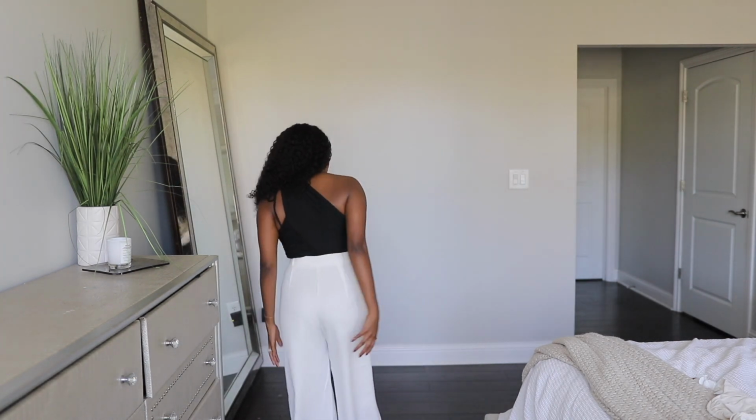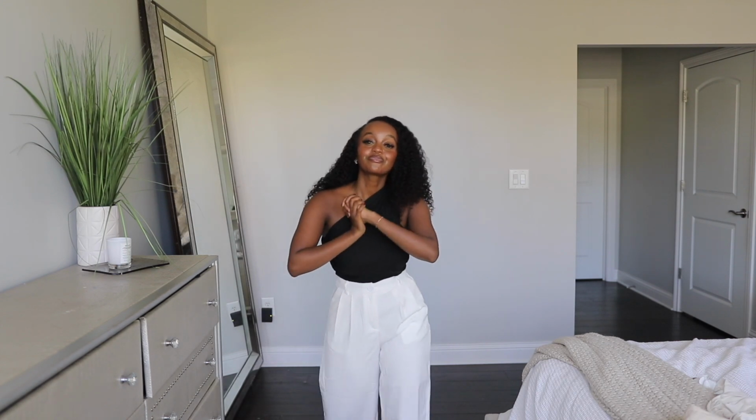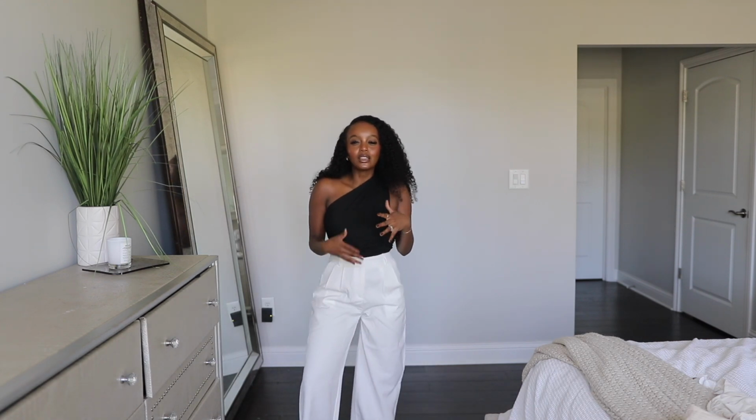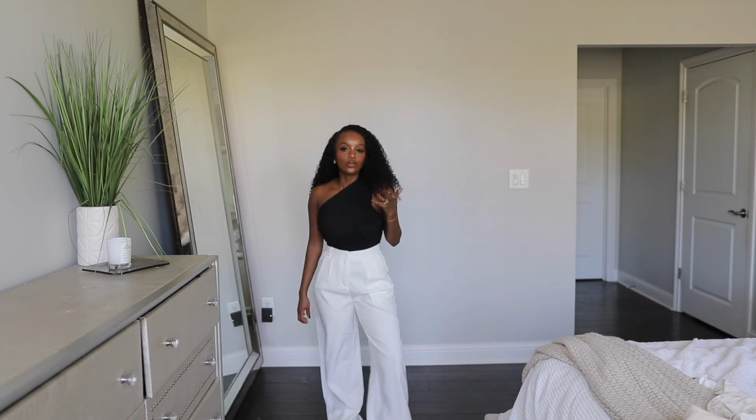And this is how the back looks. And y'all, lately my style is slightly changing. Instead of me grabbing sweatpants to rock out and about, I've been loving to just grab trousers and rock them with a nice basic bodysuit or a hoodie, especially for this season, and sneakers. I just feel like I'm a little bit put together without trying so hard, better than me grabbing sweatpants.